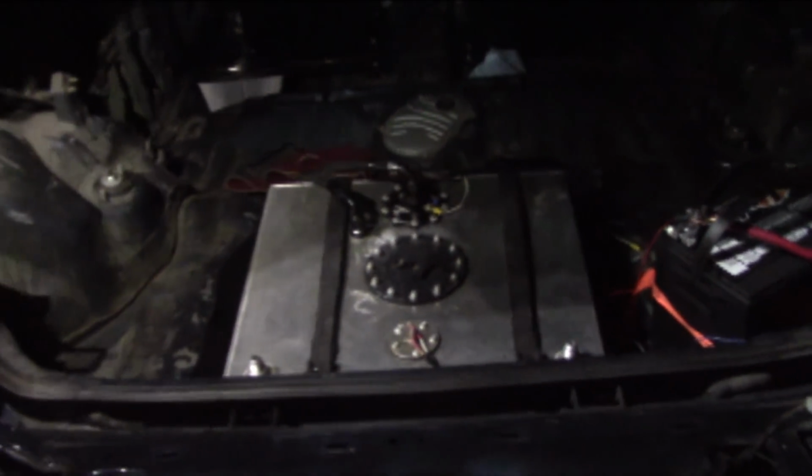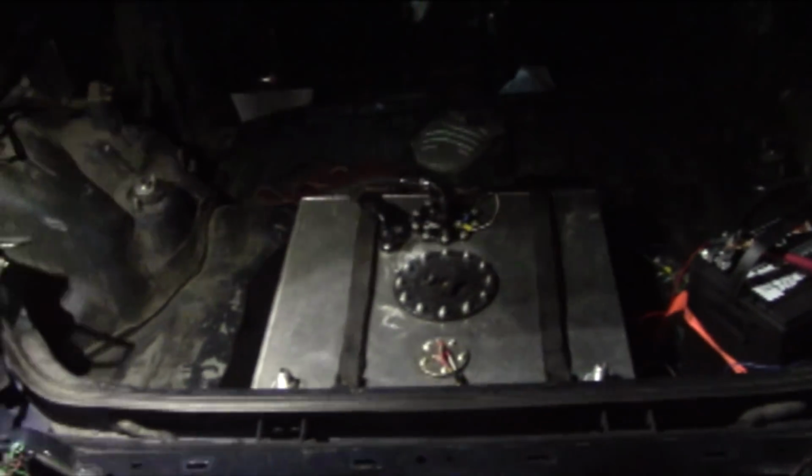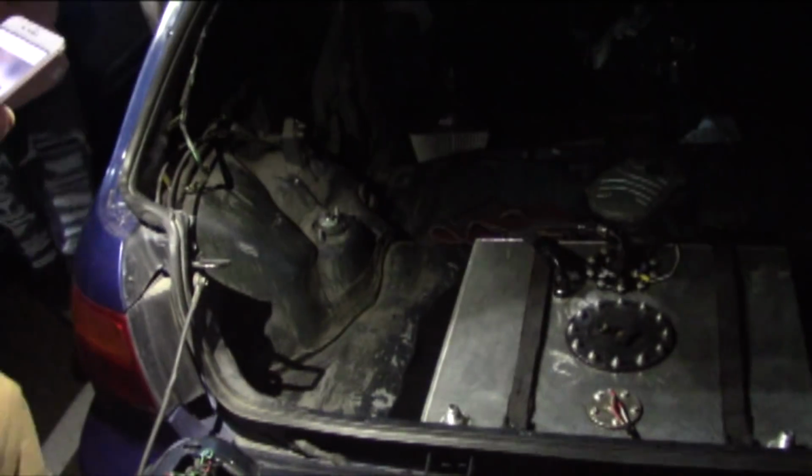Yeah, it's only been running for about a weekend. Oh, okay. Gotcha. Dang, congratulations. What's it got? It's an A1000 with 2200cc injectors. The Bosch. Nice. Oh yeah. So you got all the everything. Real nice build, dude. Very nice.